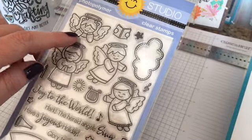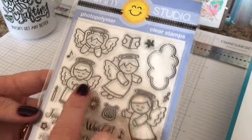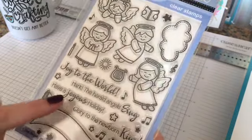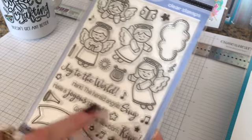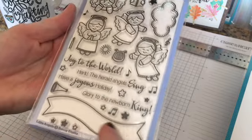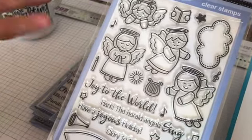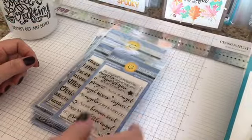This one is resting on her elbows, so she could be like in the clouds. There's even a little hymn book here that you can put with the angels, so they're like singing. It's got really cute sentiments. Joy to the world, hark the herald angels sing, have a joyous holiday, glory to the newborn king. I just love it. And then it's got a nice banner here too, and some stars and notes, and it's even got candles. I mean, it has everything. It has a harp. So much you could do with this.